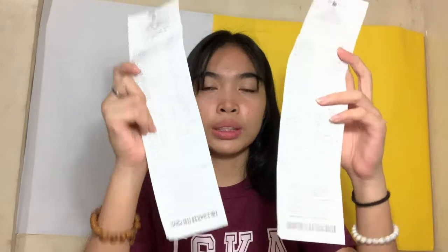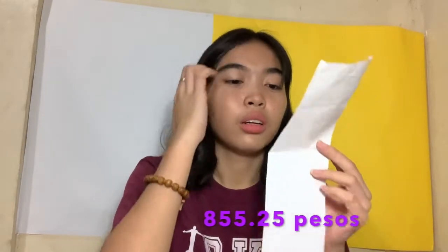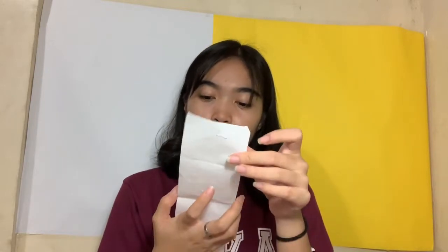To start with, these are my receipts. The total of the first receipt is 943.50. Then the next one is 855.25. So dito muna tayo sa first receipt. So, yung unang bag is a tote bag.